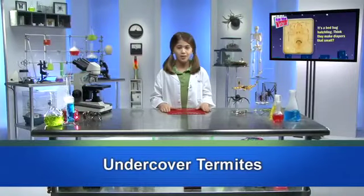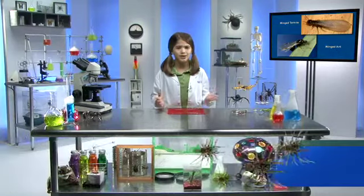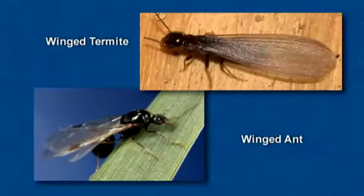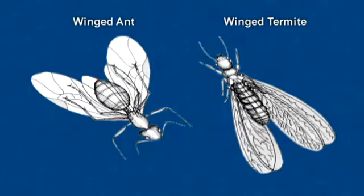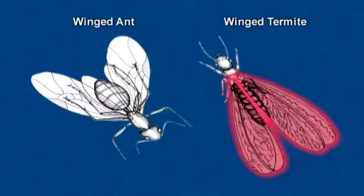When termites come a-calling, people know to show them the door. But they don't always know the difference between a winged termite and a winged ant. So, here are some hints. Both have two pairs of wings, but an ant has a longer set in front, while a termite's are equal in size.